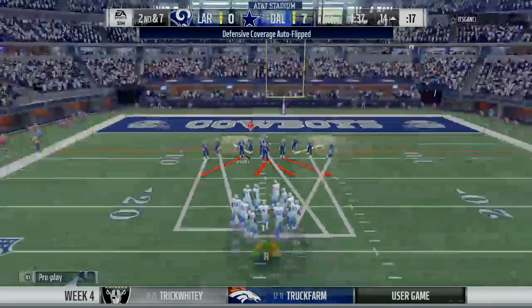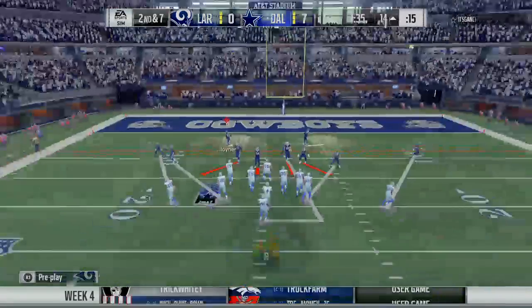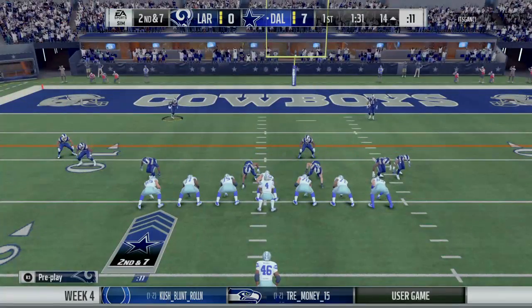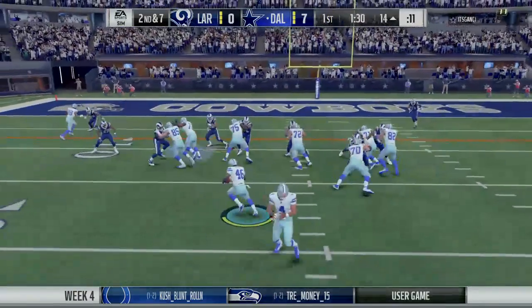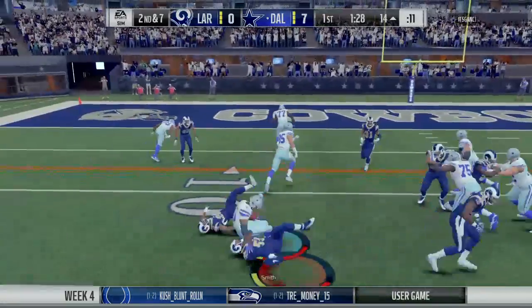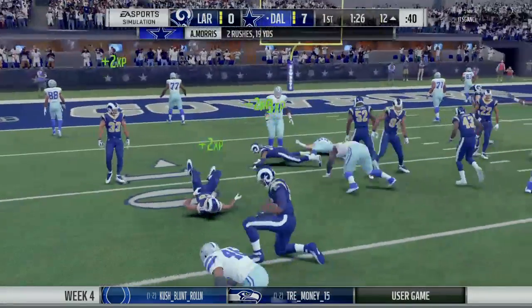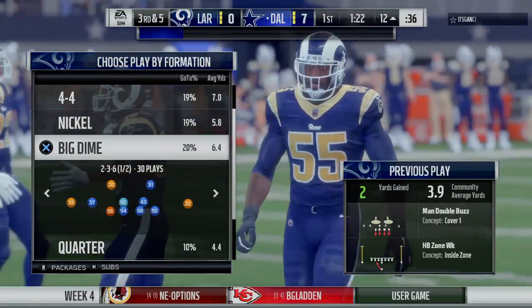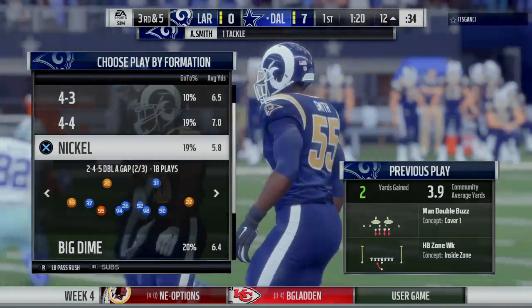Second down following the run. Now it's Morris, and he'll fight his way down right around the 12. Call it a gain of a couple, and that's going to leave him with a third and about 5.